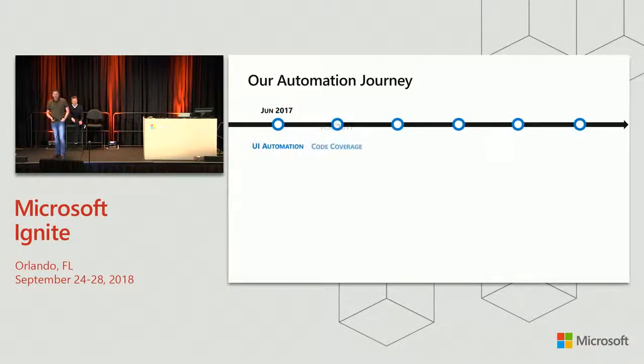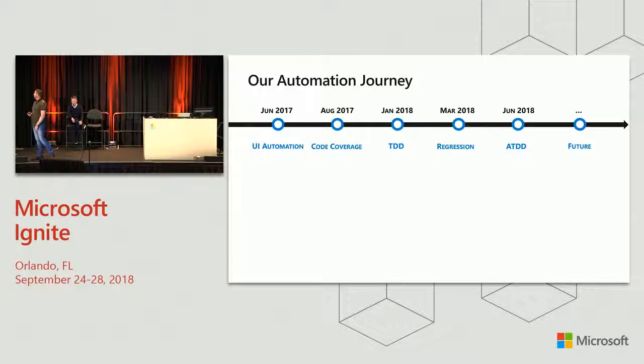So let's have a look at our automation journey. I'm not going to spend too much time on this, but I'm hoping you can learn from our mistakes. Now, we didn't go from zero to hero with this automation journey. We started off with UI automation, where I think most people are, and we take our manual testers and we retrain them as automation engineers, and they fall into this Oprah syndrome of: you get automation, we all get automation.